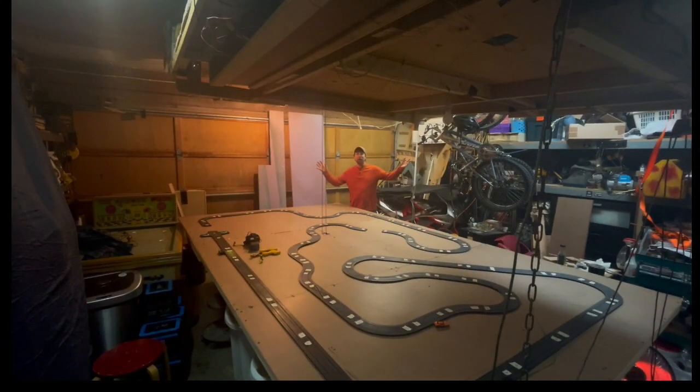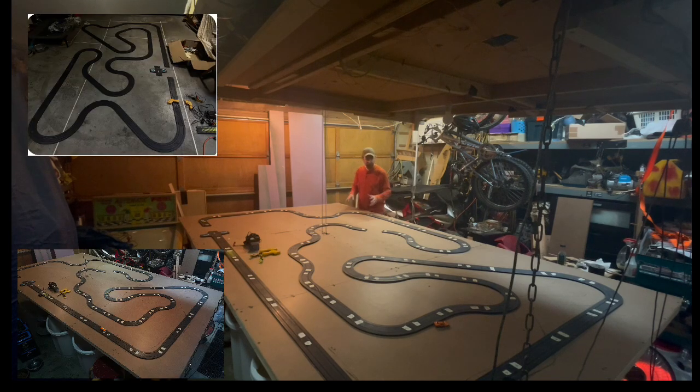All right, so here we are. Here's the new layout. So if you're looking at this, you're going, wait a minute, this is a little bit different. You're right. Originally, I had the straightaway down this side, and the back side over here was where our Laguna Seca corkscrew, and then where the Road America area was going to be. Well, I had to switch it around, okay? So now the straightaway is on the opposite side.